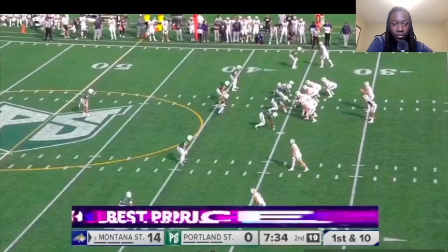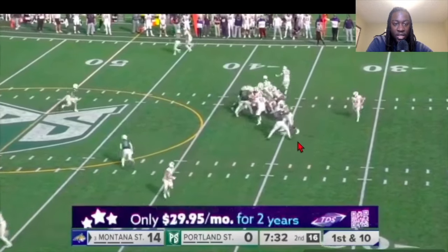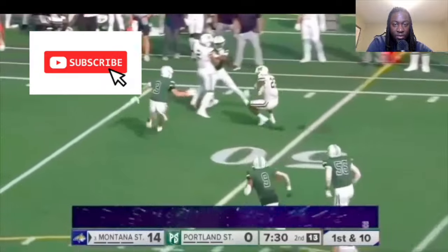Montana State's got the ball back. 14-0 lead, 7.5 minutes to go in the game. First and 10. They're going to hand it off to Scotcher Humphrey. He's going to get another really, really long run.